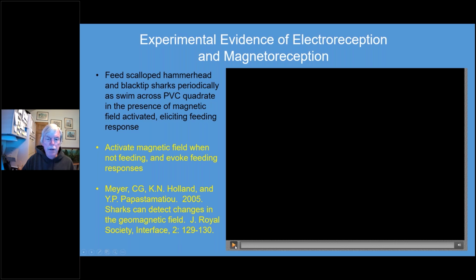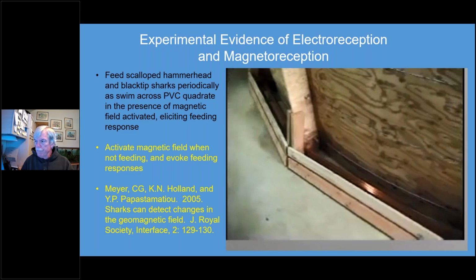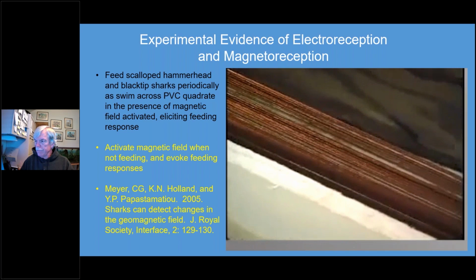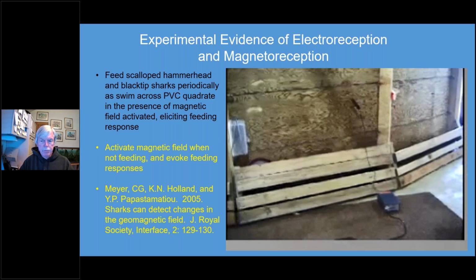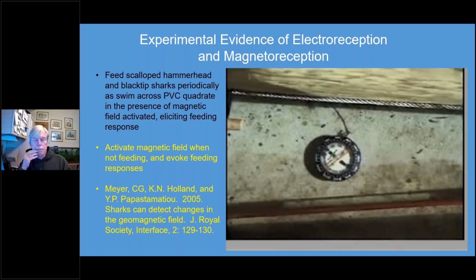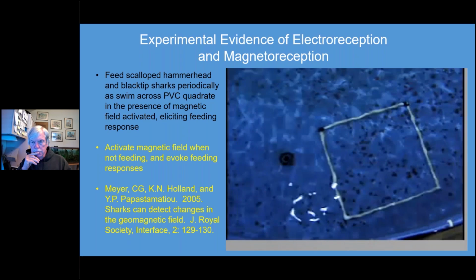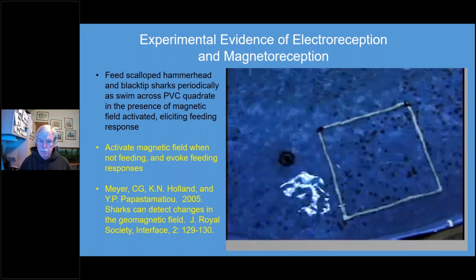Sharks used in magnetoreception studies are housed in a 7-meter diameter tank. The tank is surrounded by a coil consisting of 100 turns of 18-gauge copper wire. Power to the coil is provided by a 13.8 volt, 1.5 amp power supply. Okay, go ahead. Applying power to the coil alters the magnetic field within the tank. To test the hypothesis that sharks can detect magnetic fields, the animals are first conditioned to feed over a PVC quadrat in the presence of the altered magnetic field. 5, 4, 3, 2, 1, magnet on.